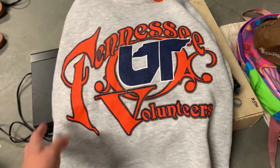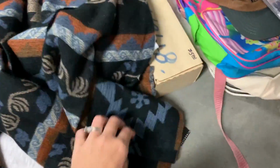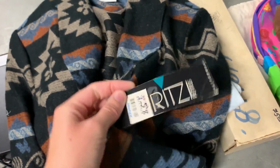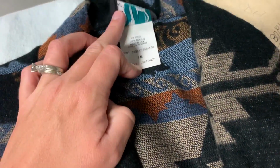And I love my vintage collegiate wear, so this one will probably go up for around $40 or so. Another new with tags vintage piece, dead stock, whatever you want to call it. There we go. I don't know much about the brand. Sold at JCPenney originally. There's the tag as well.